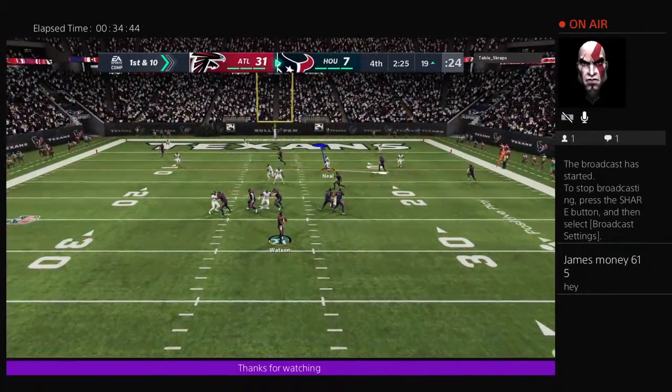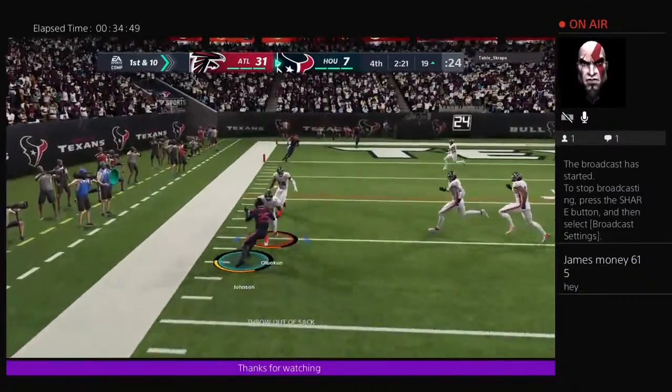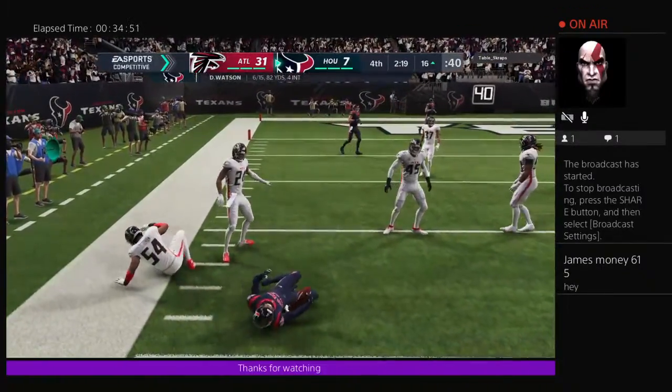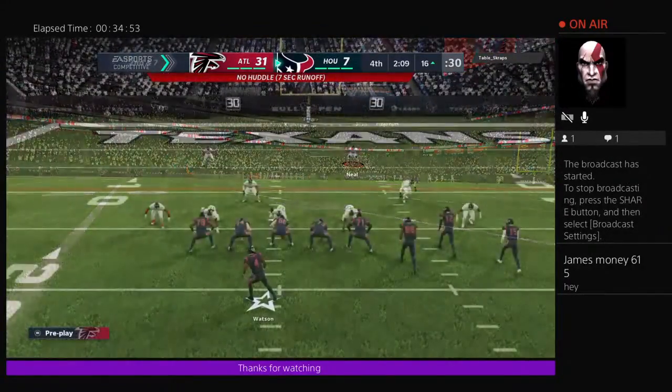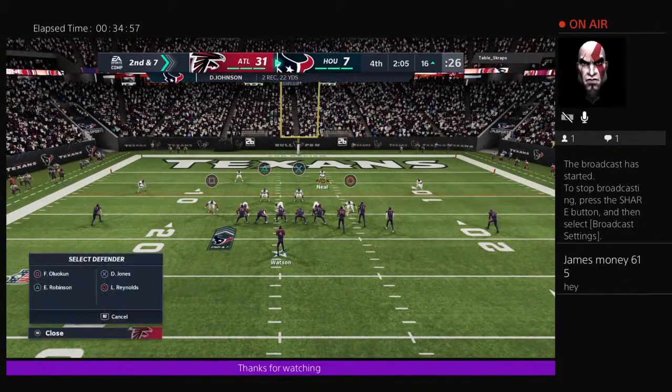From the red zone now, Watson. He gets it left side to Johnson. 3 yards the gain there, 2nd down. That 1st down completion only netted him 3. 2nd and 7.